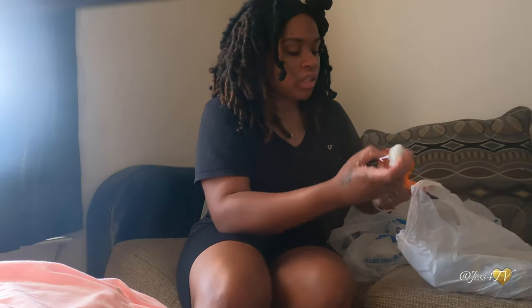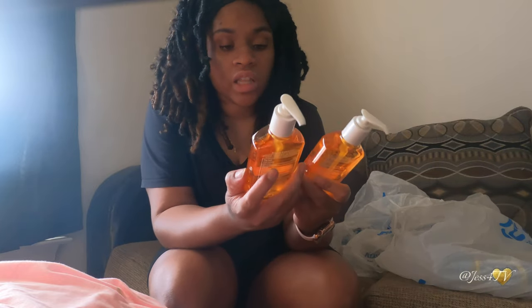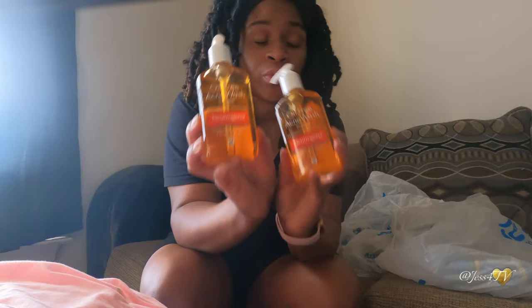And y'all know with this mask life and having to wear a mask, every time I see anything with salicylic acid, I always, always, always pick it up. So I went ahead and picked up two of these as well.